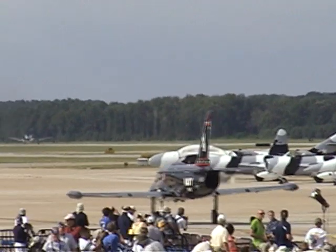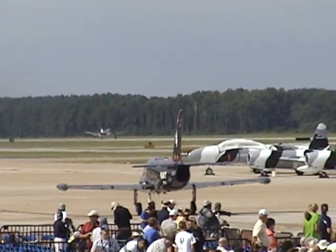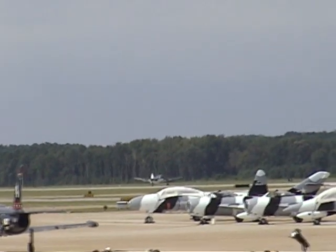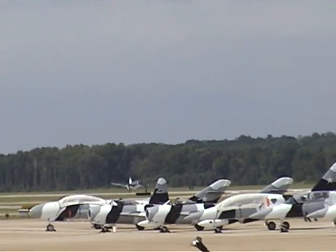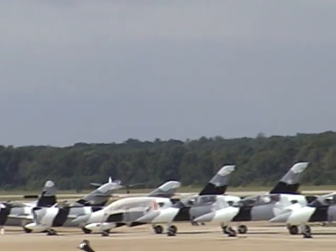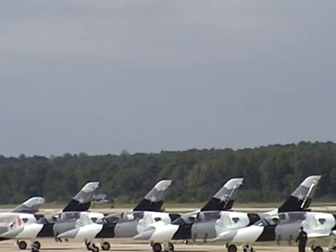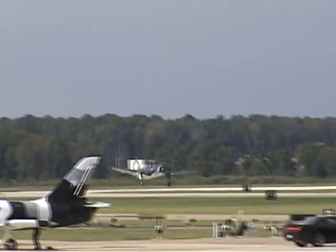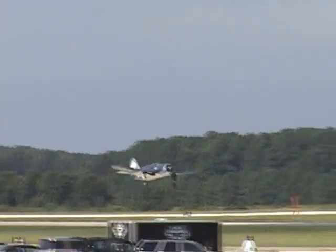As he taxis by, look to the left, because we are launching a very rare World War II aircraft built by Curtiss, known as the SB2C Helldiver, the big-tailed beast. Let's look and listen.